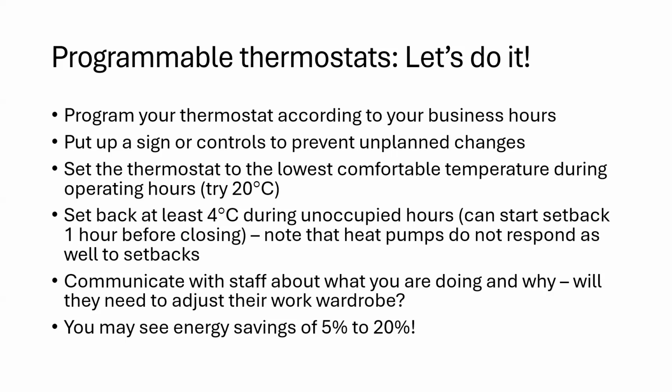I think one of the pictures there had one of those locking boxes over the thermostat, but it can be just a sign, just to let people know that you're implementing an energy efficiency program, and these changes are deliberate, and we don't want people just changing the thermostat all the time, because often it won't go back to whatever it was before.